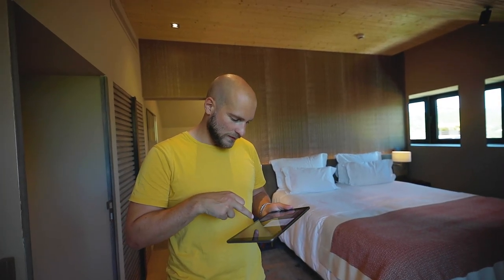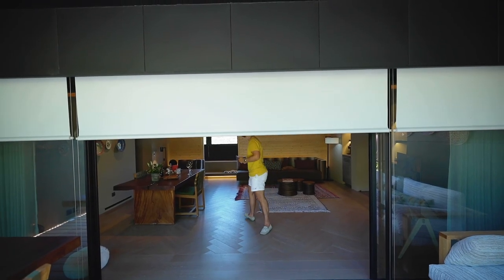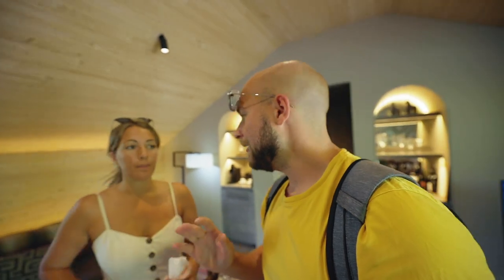Bedroom, blackout. Living room, shade. We're gonna continue the house tour later, yeah. Because there's much more actually.